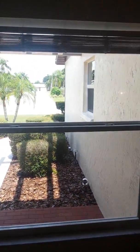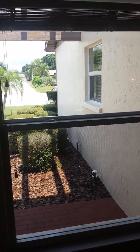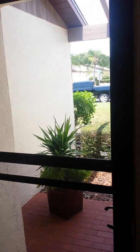All new windows, hurricane impact windows as well. Nice. This wing goes to the two bedrooms, and this does have a pocket sliding door so you can close off this whole section of the house.